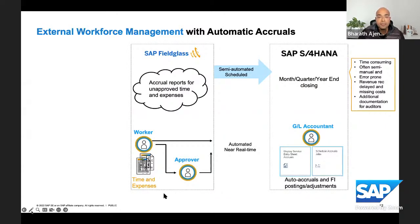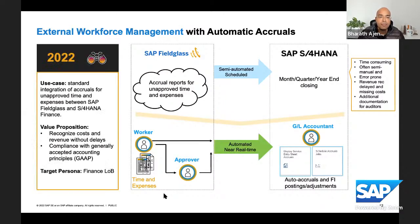This one is actually very relevant for public companies that trade in the stock exchange, because the biggest challenge is at a month end, at a quarter end, they really want to recognize the costs as well as revenues without any delays, because they want to be compliant with generally accepted accounting principle GAAP rules. And in order to do that, there are often semi-automatic or semi-manual ways of keeping track of the pending timesheets that are submitted but yet to be approved, or pending deliverables that are yet to be approved. Those in the past used to be downloaded and submitted at the month and quarter at the year end.